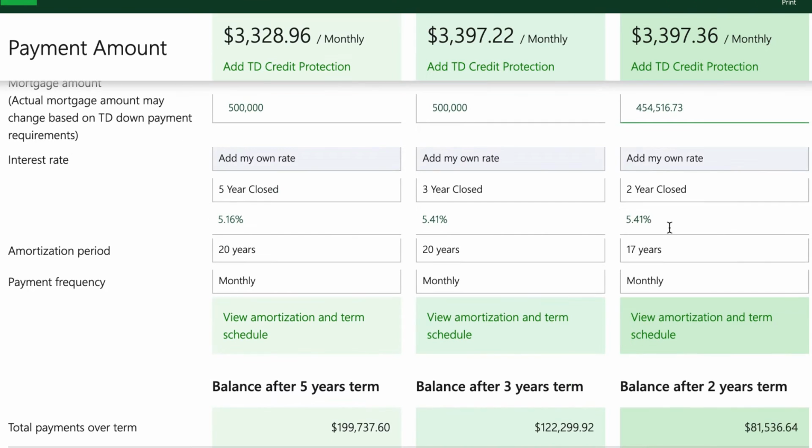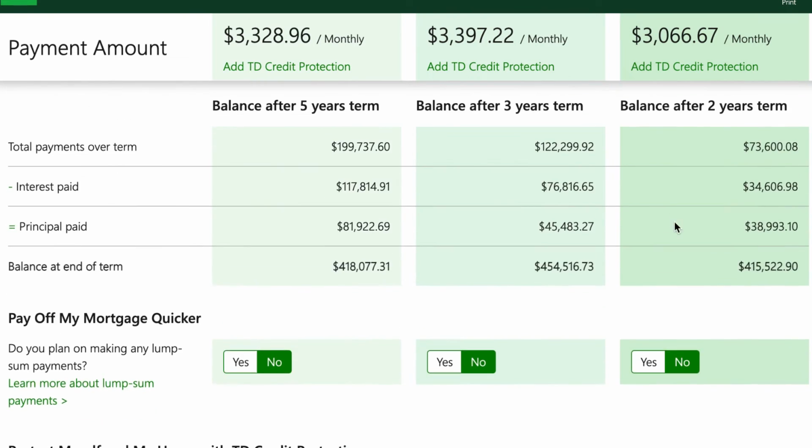And then finally, you would want to make a conservative guess of how much the interest rate would be if you were to renew your mortgage in 3 years. So here I'm going to say we're expecting maybe 4% of an interest rate 3 years down the road. And at the end, we can compare what is our mortgage remaining after 5 years in our second scenario if we were to choose a 3-year term. We can see that our balance at the end of the term is actually slightly lower, which means that we would have paid off a little bit more of our mortgage.